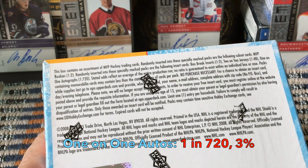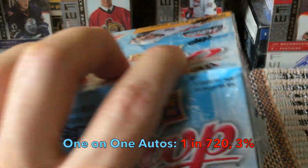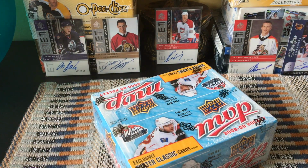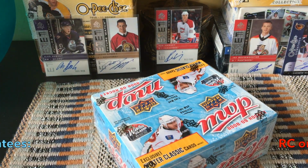One-on-one autos, front and back dual autos. So those would be 1 of 720, which is a bit bonkers. That would amount to a little over 3%. It'd be, I guess, 3.333333%. What else do you need to know about this product?